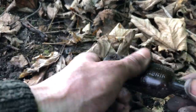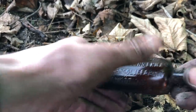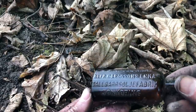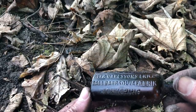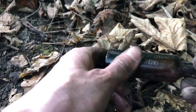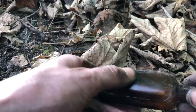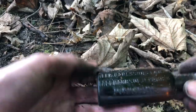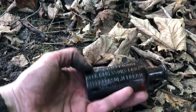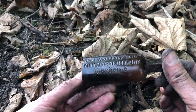Wow. Yeah, I can't read that. AB Apotekari Alfred Carson's Enka Talbot. Help me! Is that Swedish or something? Whatever it is, I can't read it. That's so cool though. Love that. Something a bit different. Another bizarre thing from this tip, eh? Lovely.